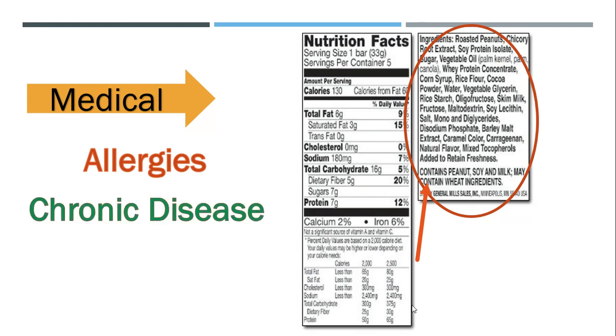Chronic diseases. These can cause requirements to be different as well. If a person has diabetes, one thing that they're concerned with is carbohydrates and sugars. So you can look at the nutrition label and see if there's a high amount of carbohydrates or sugars in the food. If a person has heart disease, they are commonly worried about fats and cholesterol. This is also indicated on the nutrition label.